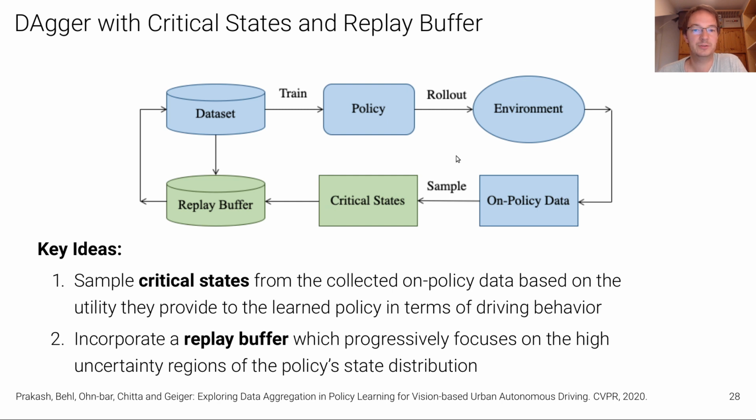So now, compared to the previous diagram here, we have a data set, a policy trained on a data set that's rolled out, and then we get on-policy data, but now we sample that on-policy data intelligently for critical states that we feed to a replay buffer that automatically maintains a useful distribution of data samples in order to maximize the training benefit of the policy.